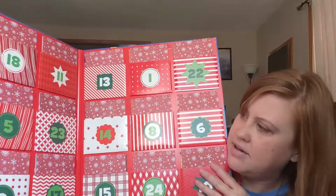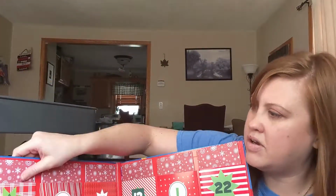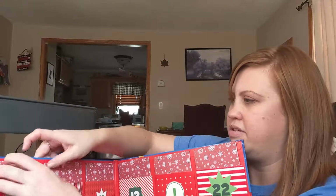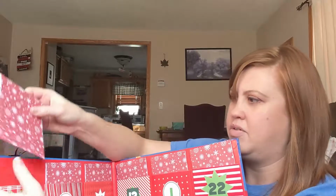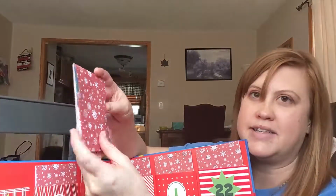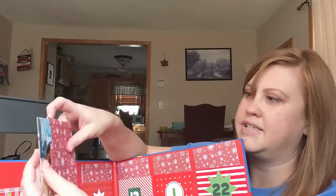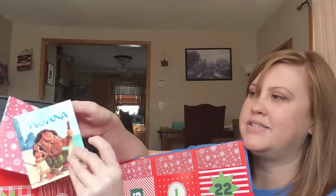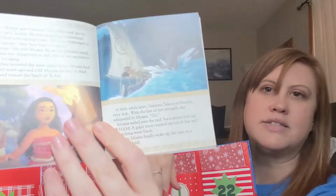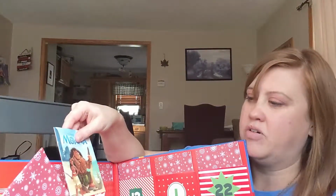So you open it, and there are the days, and then you kind of unwrap. I don't know how to do this without, you just have to pull it out. So then you can unwrap the book. I'll just try to do it really nicely. So this one is Moana, and then you can read the story. Obviously the words are a little smashed together on the page, but very, very cool.